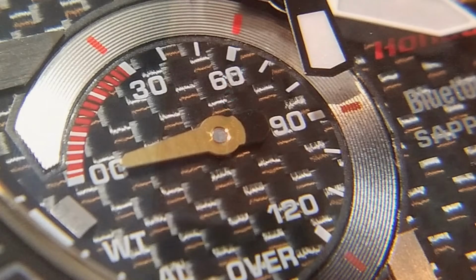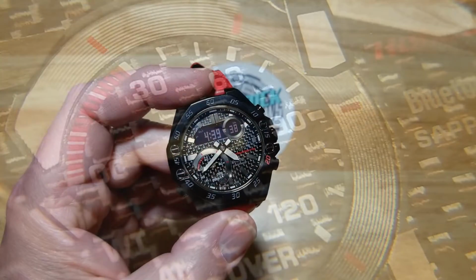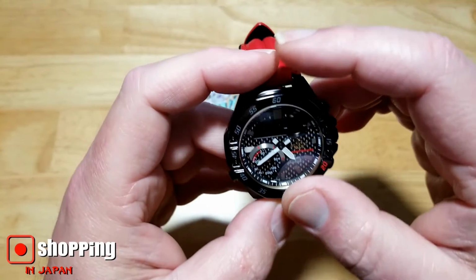Here's a close-up of the strap and the stitching. Got a red strap with some red stitching. And here's one of the sub-dial over there at 8 o'clock. You can really see that gold hand and the carbon fiber dial. So there you go, man. There's some macro shots of the watch.